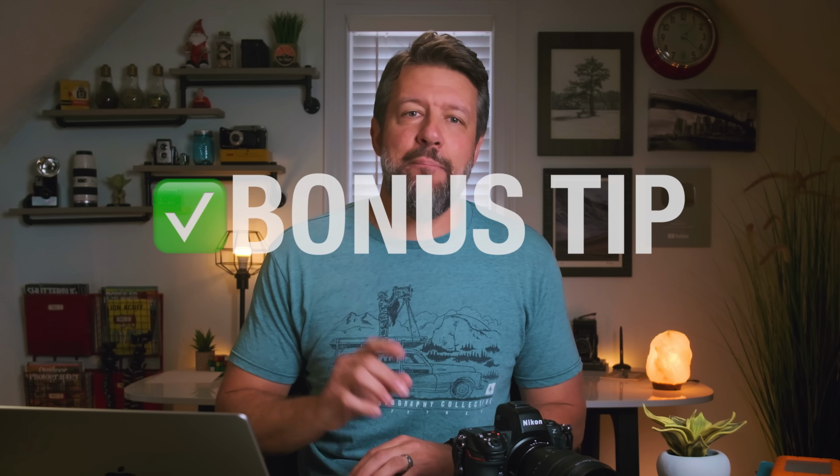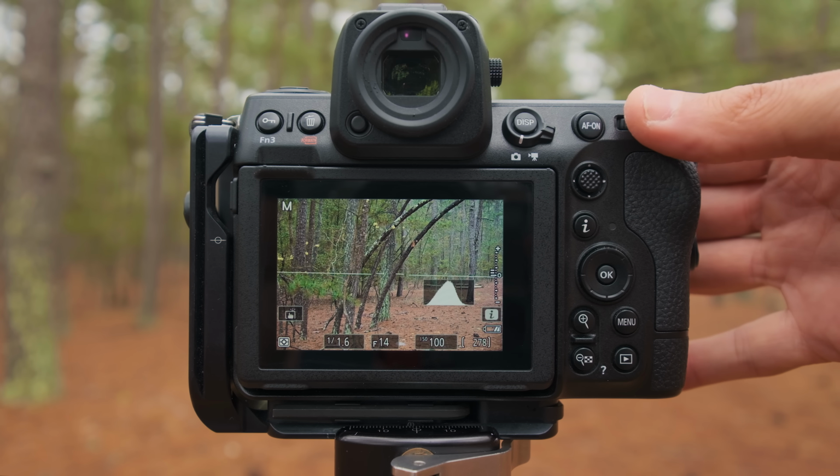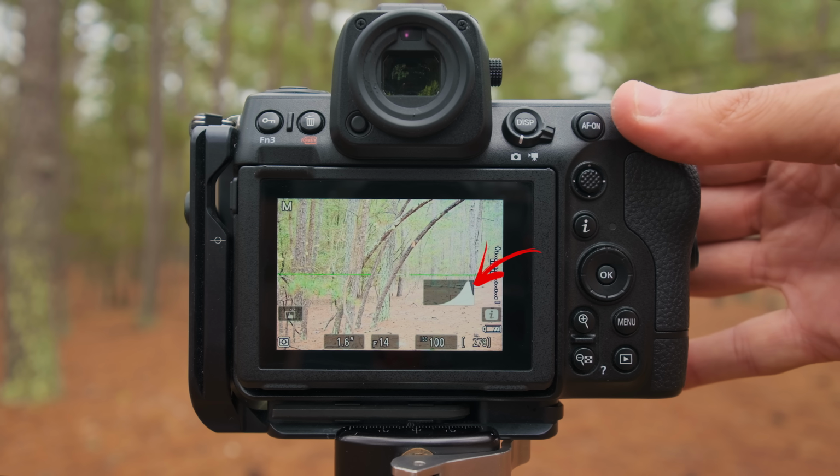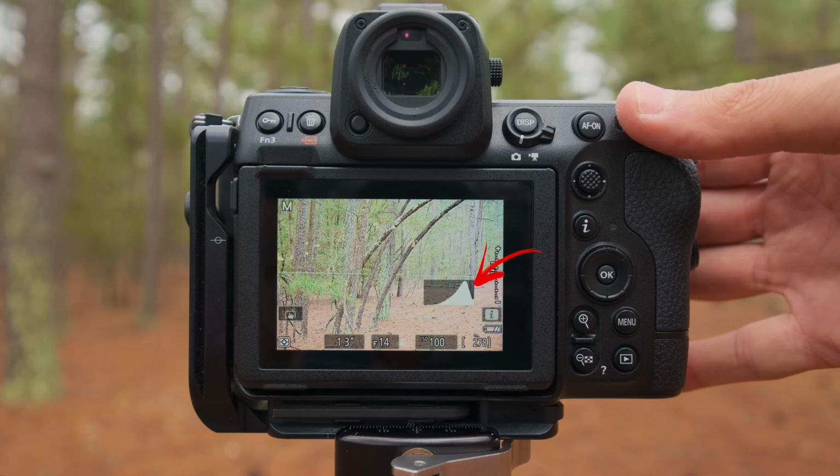Now, here is that bonus tip I promised. It's exposing to the right, or ETTR. This is an absolute game changer if you shoot in a RAW format. Exposing to the right basically means you're brightening your exposure slightly, pushing the histogram closer to the right without clipping the highlights. This gives you more shadow detail, less noise, more dynamic range, better color accuracy, and superior image quality when you edit.